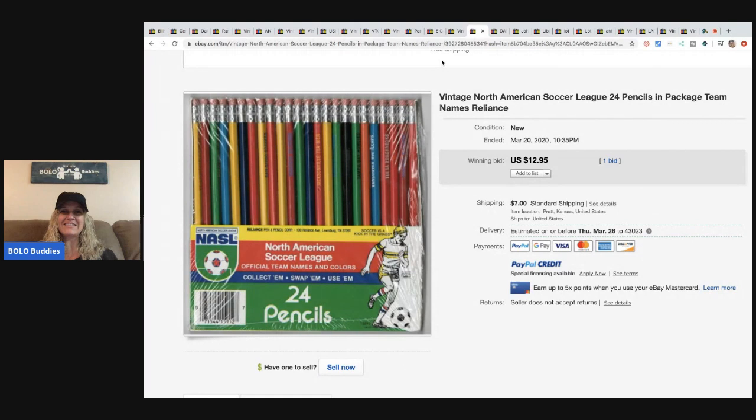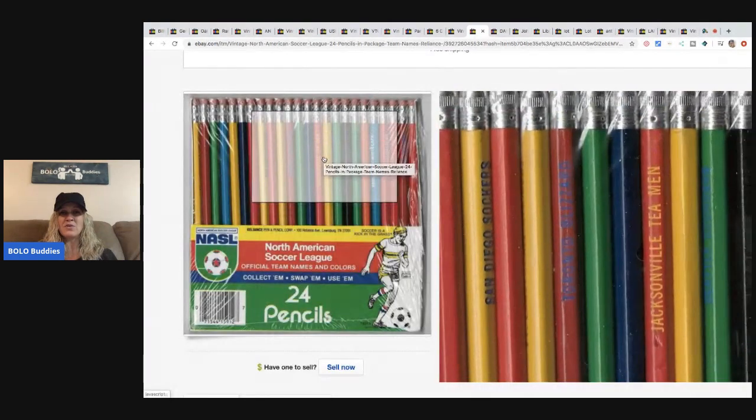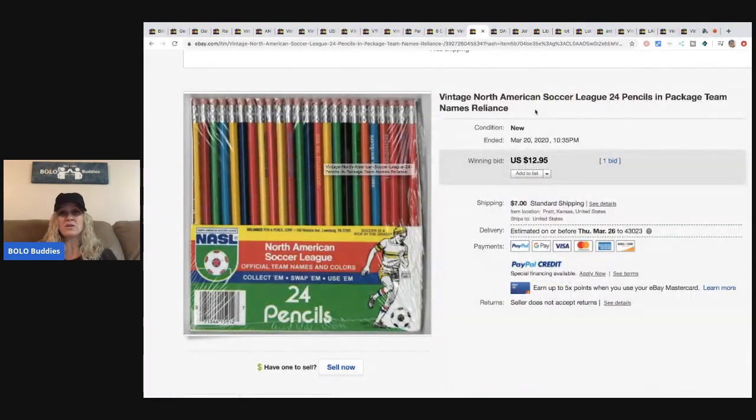All right, the next item are pencils. I always look at pencils and pens and advertising, different things like that. This one only sold for $12.95 with one bid plus shipping. But again, you can find these items at garage sales really easy, new in the package. And these are just soccer pencils. They're vintage, but I mean, they're nothing fancy. And 12 bucks, if you can pick something up for 50 cents and turn it into $12, that's great.